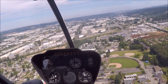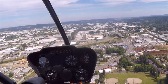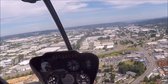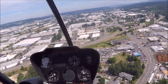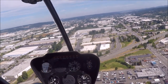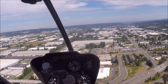Then you can go ahead and get ATIS in the backup. So we're going to end up doing a straight in. Yes, that's correct. So you get one more extra approach. Yep.